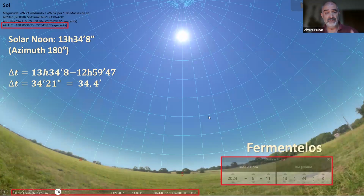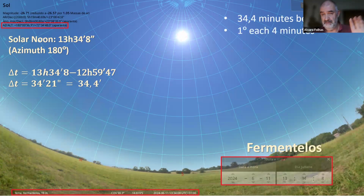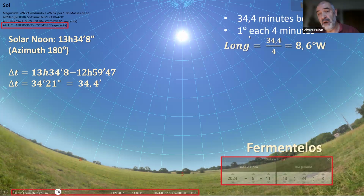After that, they go to our spot, and they realize the sun will be at the same meridian 34 minutes after. Knowing that we have 1 degree for each 4 minutes, they take 8.6 degrees with that approach. So they reach also the longitude of the place.